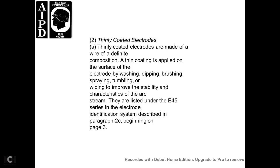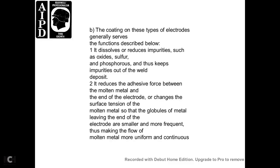B, the coating of these types of electrodes generally serves the functions described in 1. It dissolves to reduce impurities such as oxide and sulfur, which keeps impurities out of the weld. 2, it reduces the adhesive force between the molten metal and the end of the electrode, changing the surface tension of the molten metal so that the globules of metal leaving the end of the electrode are smaller and more frequent, making the flow of molten metal more uniform and continuous.